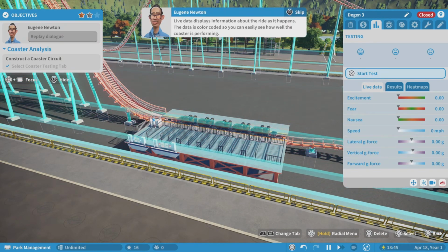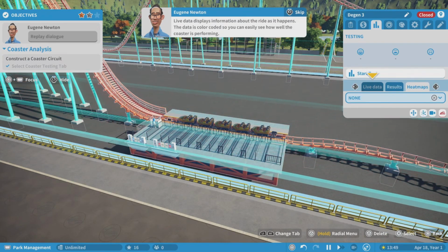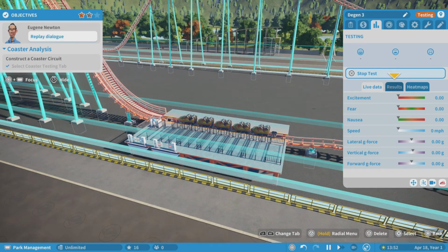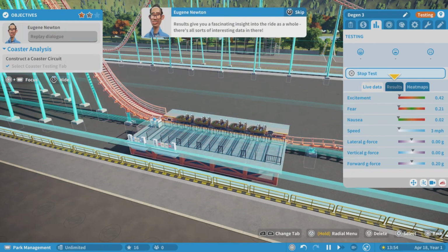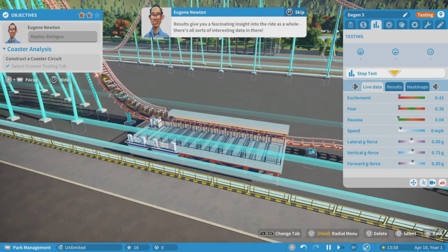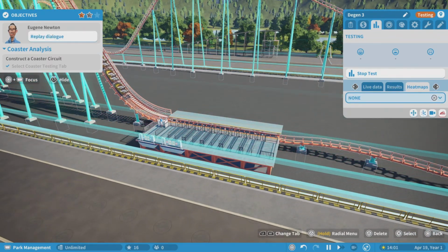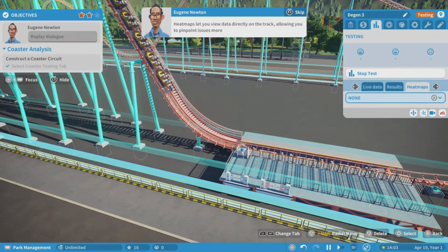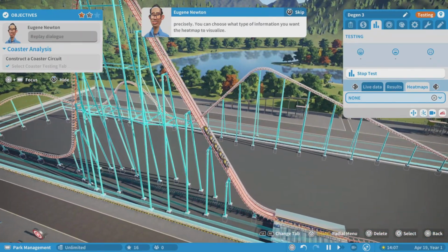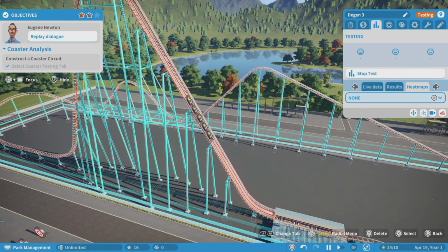Live data displays information about the ride as it happens. The data is color-coded, so you can easily see how well the coaster is performing. Results give you a fascinating insight into the ride as a whole. There's all sorts of interesting data in there. Heat maps let you view data directly on the track, allowing you to pinpoint issues more precisely. You can choose what type of information you want the heat map to visualize.